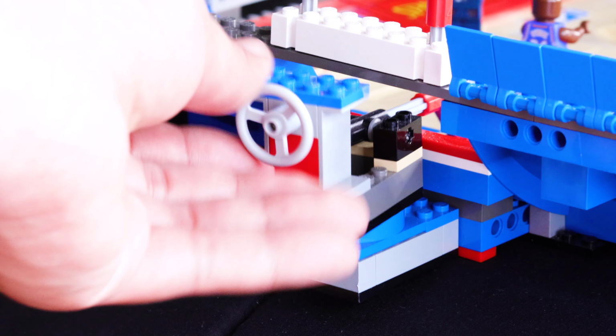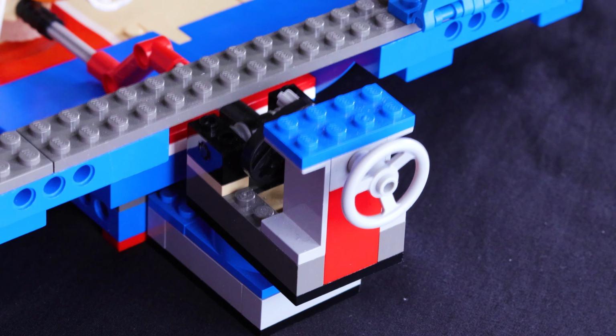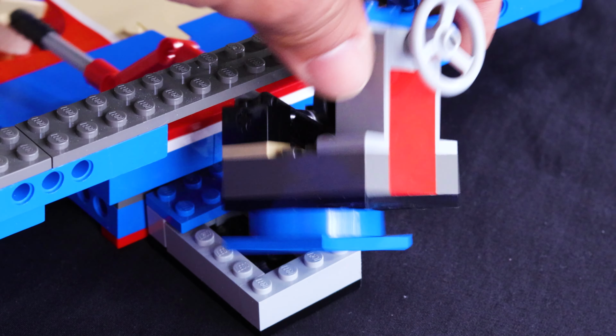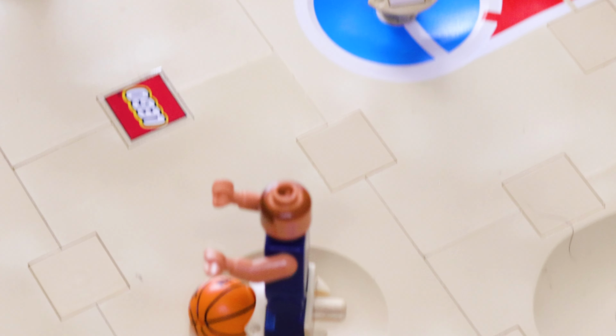You just turn the knob, you can twist it around, it's on like a little turntable almost, and that basically just ascends the player into the air. Unfortunately, it is pretty fragile, as I mentioned. It doesn't take much to accidentally knock the basket over, then that entire gear assembly gets knocked out of the picture. Suddenly you've got a broken set on your hand, so I wish that was built a little bit better.